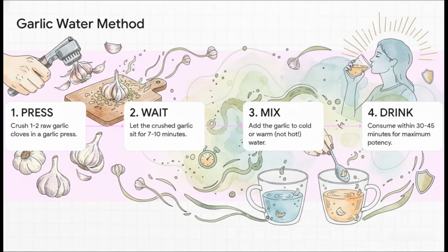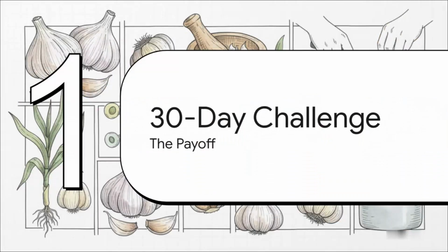Step 2, and this is the magic step, the one everyone misses, you wait. Just let that crushed garlic sit there on your cutting board for 7 to 10 minutes. Let that glow stick reaction happen. Step 3, mix it into some cold or warm water. Remember, never hot. And finally, step 4, drink it up within about half an hour to get all that peak goodness.